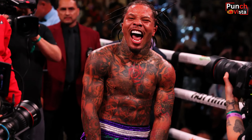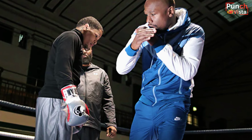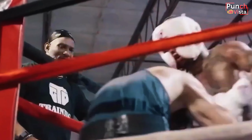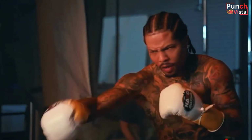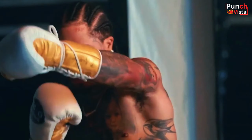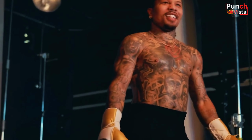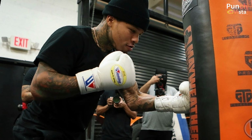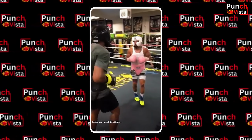Filled with non-stop drills, high-pressure sparring, and intense focus on execution. For Davis, this isn't new territory. He's always thrived on testing himself against bigger, stronger fighters, a strategy that keeps him sharp and battle-ready. Training against size and power has taught him to stay composed, time his counters, and turn aggression into opportunity. And it's working. Reports from inside the gym paint a clear picture.